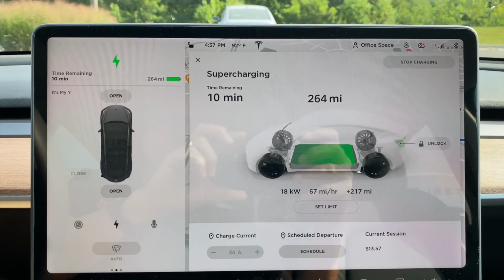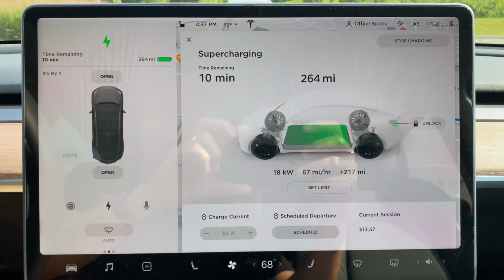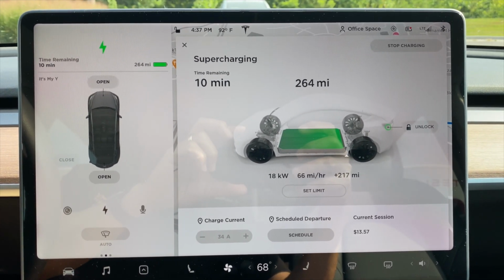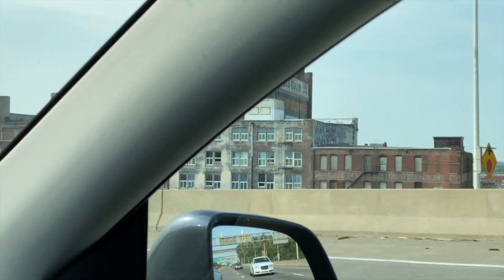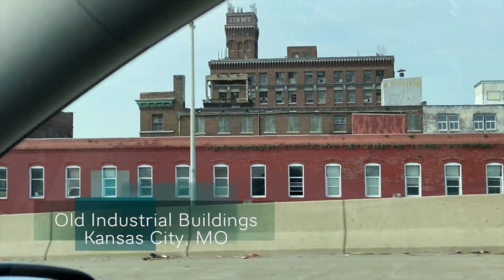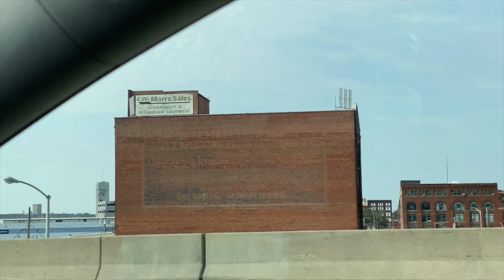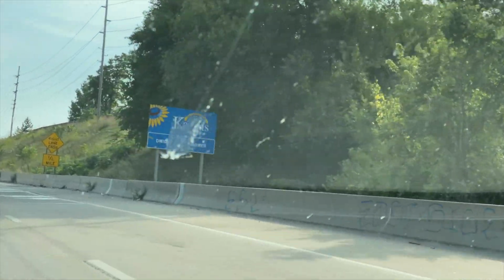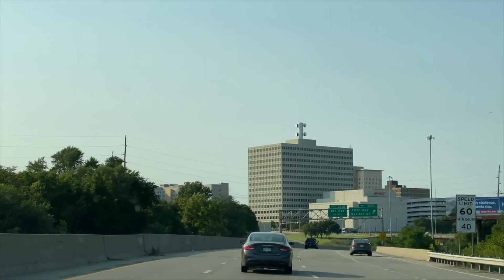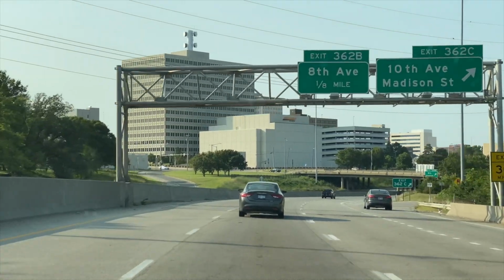Okay, we are charged. Went back to the setting, which I have at 100%. It's 10 minutes to 100%, but we're good. Let's unplug and get out of here. We see Kansas. Made it to Kansas. This is downtown Topeka. That'd be Kansas.